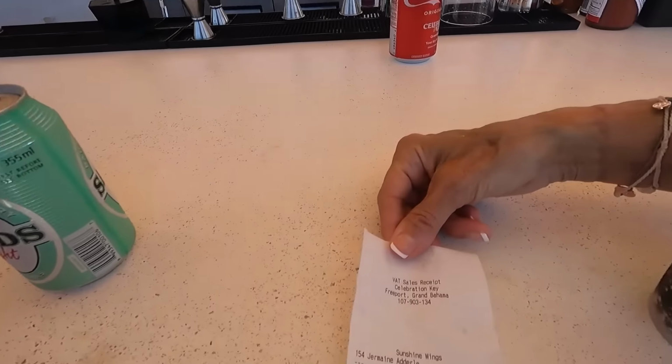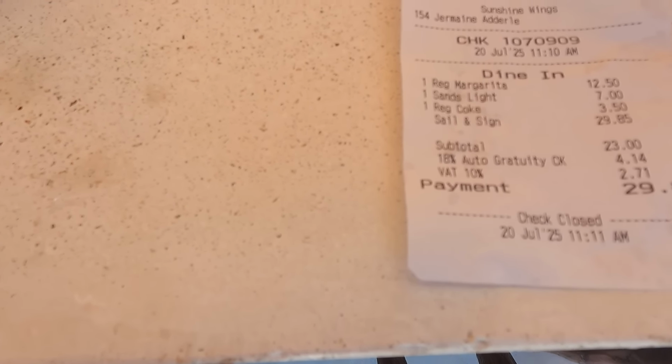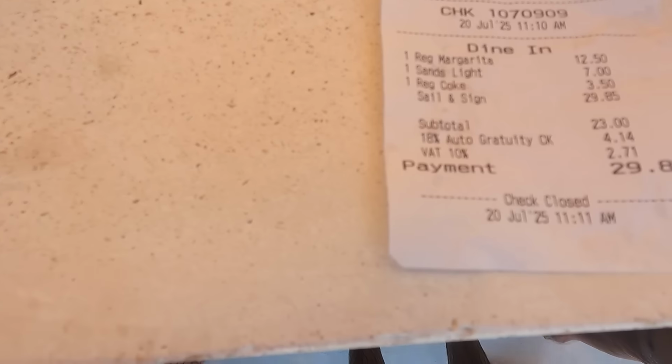All right, so we made it over here to the swing bar, and we got drinks. I just want to show you the receipt, because you can use your Sail and Sign card or a credit card. We use Sail and Sign. Here's what it looks like. It does say there's a VAT sales tax that comes on here. We got a regular margarita, $12.50, a Sands Light beer, $7, regular Coke, $3.50. The total bill is $29.85 because it's a subtotal of $23, plus the gratuity is automatic, 18%, and you got 10% tax.